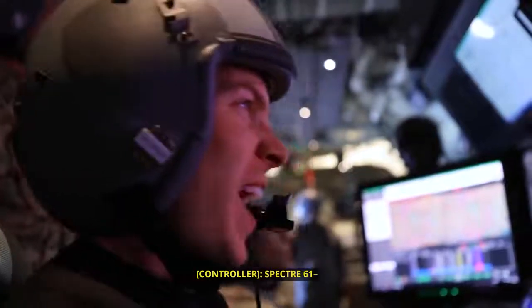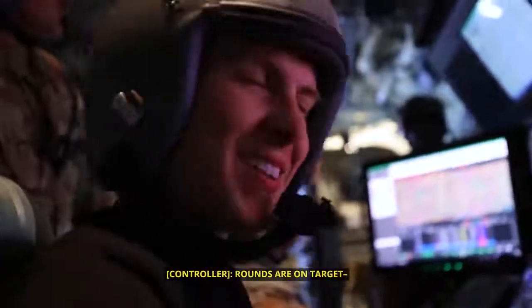Spectre 61, gun ready. Lobo 29, rounds are on target, fire for effect.